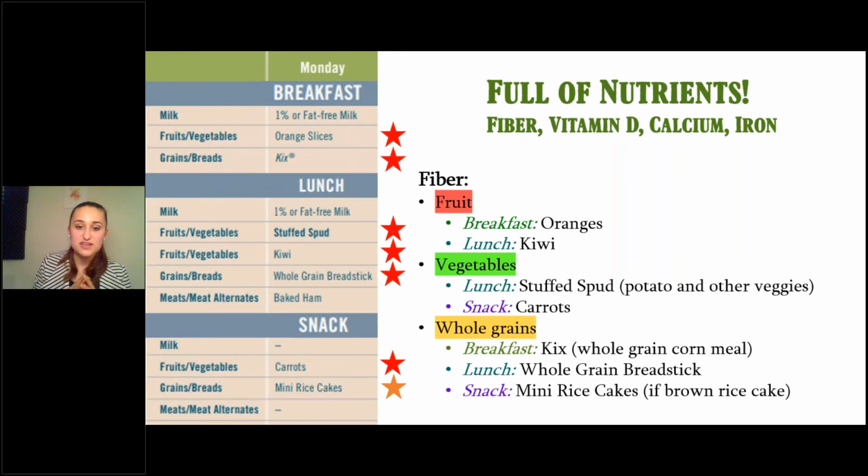And lastly, we've got some whole grains. So Kix is made with whole grain cornmeal, so that's a good option that's high in fiber, as well as lunch because we've got our whole grain breadstick. And maybe the mini rice cakes if it's made with brown rice, because we know that brown rice is a whole grain.